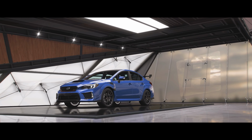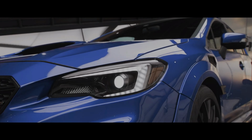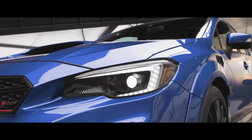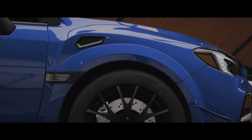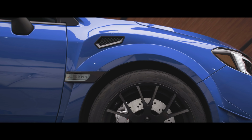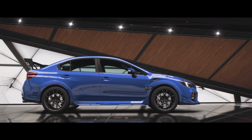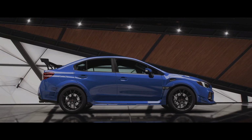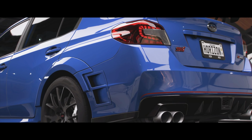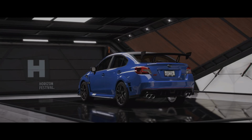Welcome everybody to Forza Horizon 5, and today we're taking a look at the 2019 Subaru STI S209. Now this is part of the first generation of the WRX, which separated from the Impreza name in 2014, with the first gen being built up until 2021. And this is the first S-Series STI sold in the USA. In fact, it was only sold there, with only 209 being built.